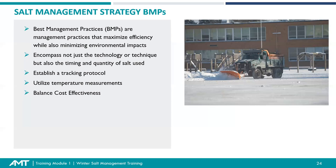As the slide notes here, these aren't just certain techniques and technologies that support the balance between the two, but they also incorporate planning efforts, such as timing of applications, establishing a tracking protocol, and using temperature measurements that we'll discuss further. So really, it's meant to be a well-rounded, comprehensive toolkit that you'll be able to use to create an effective best management plan as well.